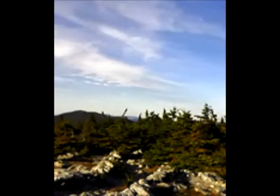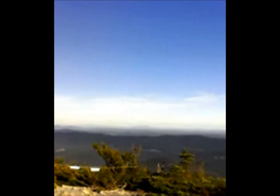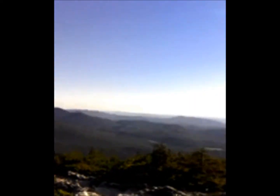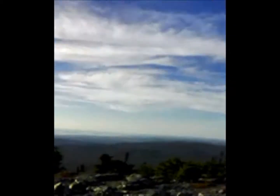This climb up Mount Abram, boy, I'm glad I was coming up it. It's very steep. I wouldn't want to go down it southbound. It was tough. Anyway, that's it. Over and out.